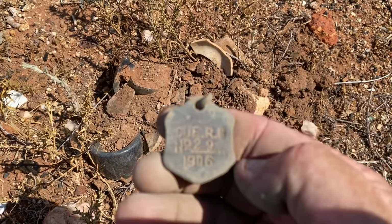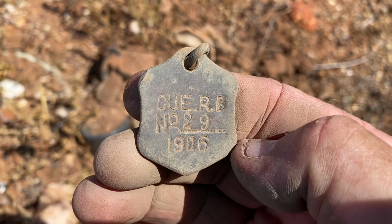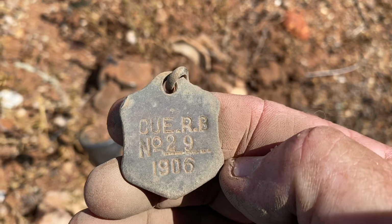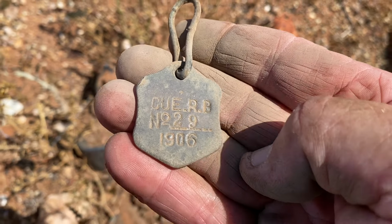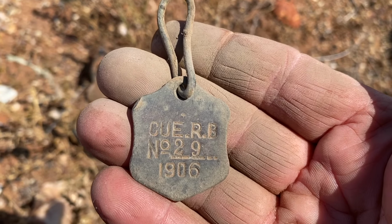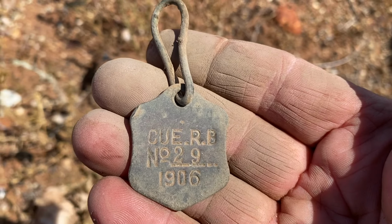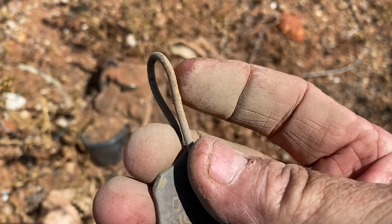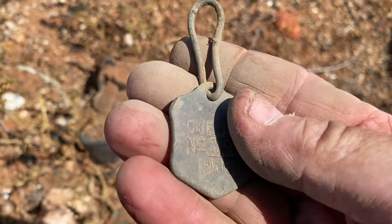Yeah, look at that. Okay. It's cleaned up beautifully actually. Kew Roads board, number 29, 1906. Now I think, from memory, this is my first Kew Roads board 1906. I think I've dug a 1906 Kew before, but I'll check my records. But yep, that's another dog license, and you can see this has got a brass loop at the top, which would have been hung through the collar, still intact.